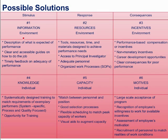So here we have, in terms of what is needed here in the environment for the stimulus, the information they need. Do they have a description of what's expected of their performance? You know, we can even look at this in our own jobs. If we don't have this in our own jobs, we don't have our maximum performance. So we can look at this way as well as for sites. Are there clear and accessible guides on how to do the job? I'm sure that all of you probably have job descriptions in terms of what you need to do. And so is it clear at the site what everyone needs to do and how they need to do it?